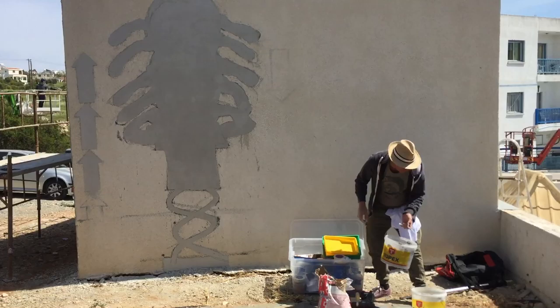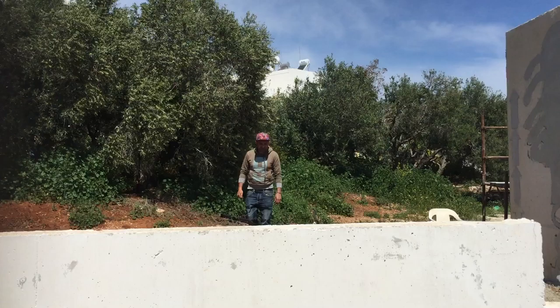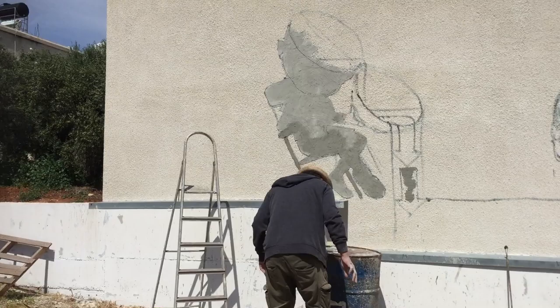Let me just jump over the wall a minute. Okay, so you can see what's going on. There's paparazzi there, getting a little view. And Andrey's busy putting up a little bit of plaster to keep a smooth surface, I think, all the way around.